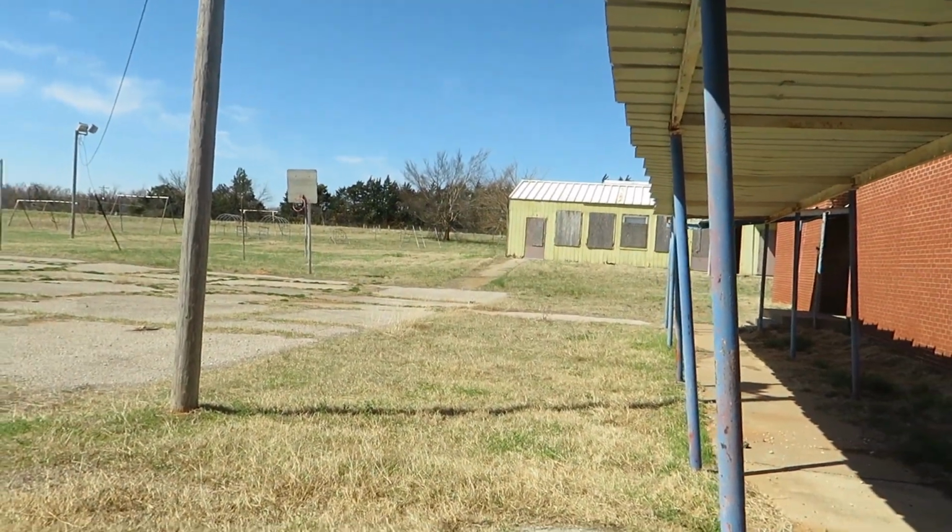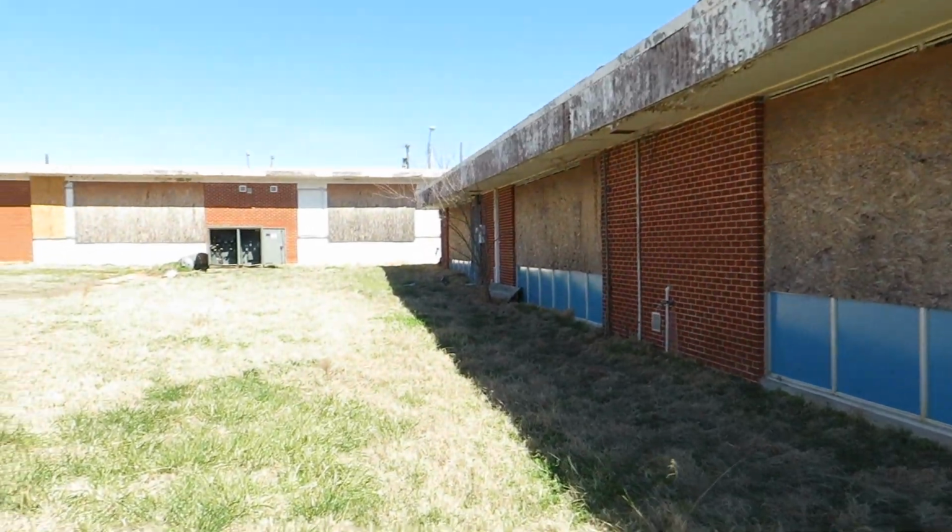It's been a little boring, man. That fan has seen better days. Yeah. Word wall. I think that's pretty much it for this little building. Yeah. Time to once again look for a way into the main elementary building. Every window is covered. There's just nothing.